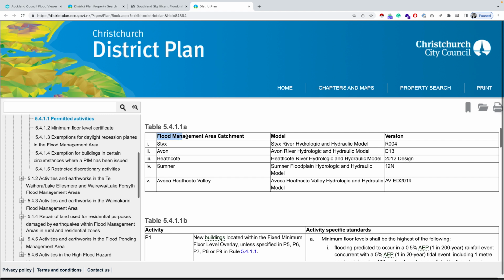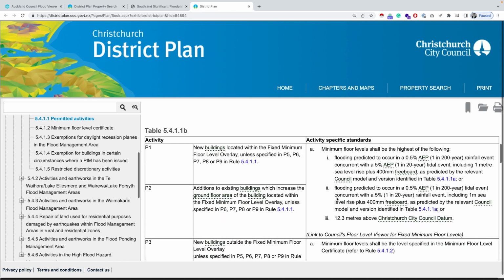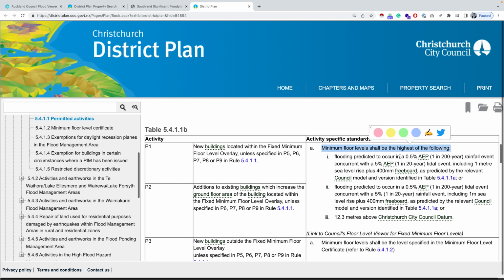Now, I wanted to actually look into some of the details. So I've looked at the Christchurch City's district plan. And in fact, I'm going to put it up on the screen for everybody watching on YouTube. What they've got is what they call flood management area catchments. Now, what that effectively means is that in flood-prone areas in Christchurch, they've got specific models about how you've got to design the house. What's really interesting is that they often talk about minimum floor levels. So that's how high the slab or the floor of your property is above the ground.